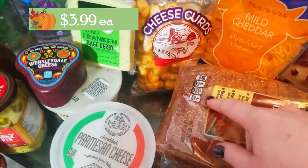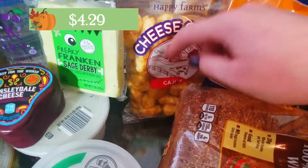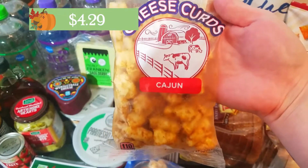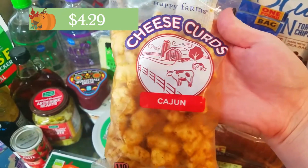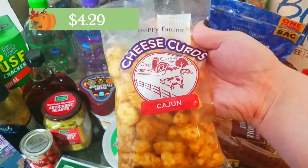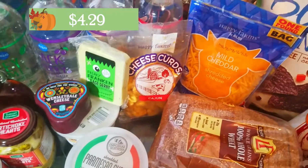They're really good. I grabbed these cheese curds. I like the garlic. I haven't tried the Cajun yet. So we are going to try the Cajun, and if I am feeling feisty, I might even try to fry them up this weekend and do some fried cheese curds. I don't know, we'll see.